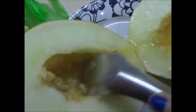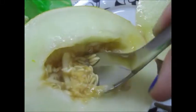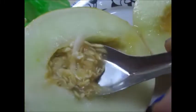Okay, you remove this one. Just like that. Make sure that all the seeds are removed, because it would destroy the flavor if you have one or two seeds mixed with the fruit together. That would be totally awkward and unpleasant. Okay, so you just remove everything.